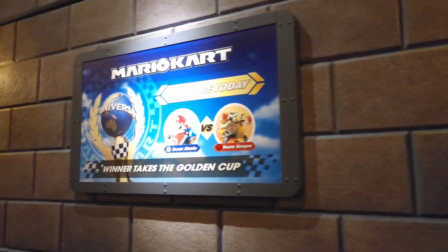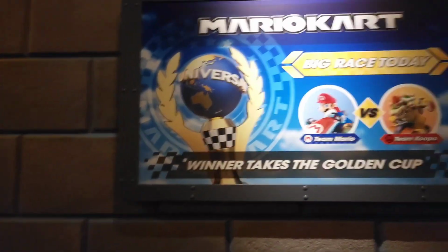I nearly came into tears the moment I walked out of the tunnel. I wasn't as emotional as I thought I would be, but I was holding it back pretty well for the most part. Winner takes the Golden Cup. Yeah, that's what we'll be playing for in this attraction here.